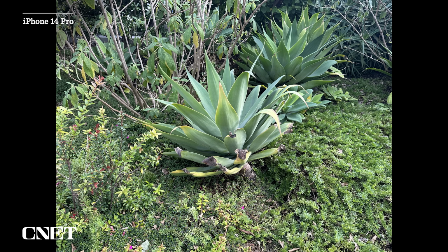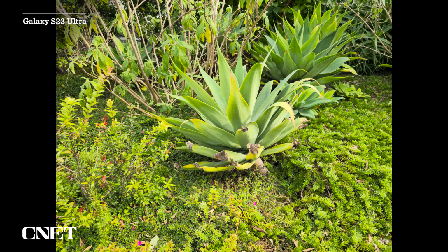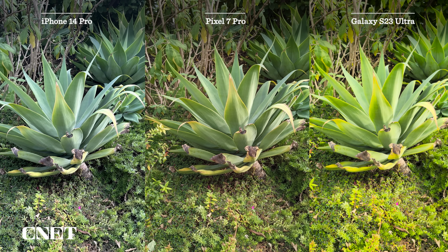Now, compared to the iPhone 14 Pro and the Pixel 7 Pro, Samsung's colors do look a bit exaggerated. This is something that Samsung has kind of been known for, and they have improved their color accuracy a lot over the years. But I do think that if you're taking photos with the iPhone or the Pixel, you're going to get a bit more of that natural look. And whether that's a good thing or a bad thing really depends on your preferences.